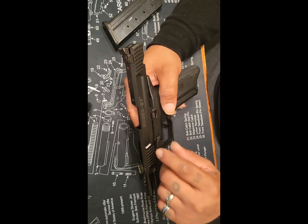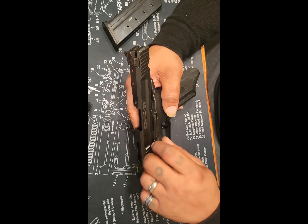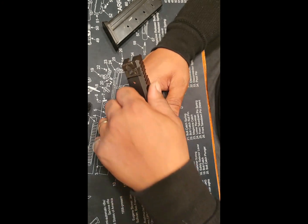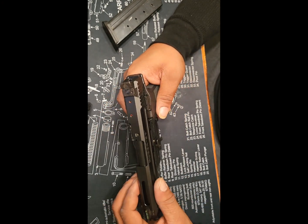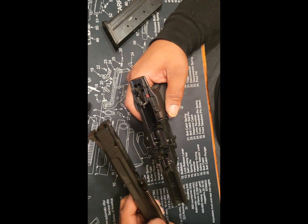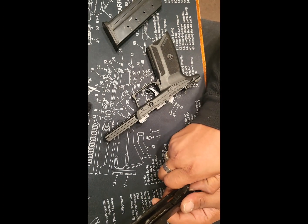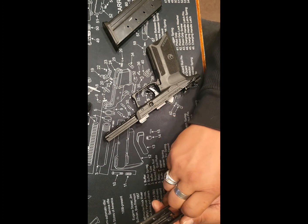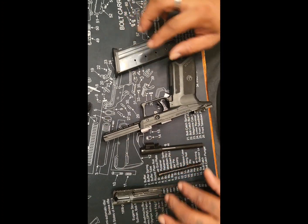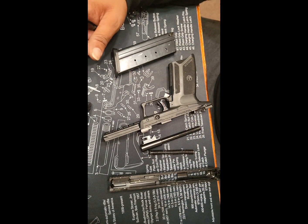Pop that off, pop it out. It doesn't come off, it just pops out a little bit. This is going to be your takedown pin or bar or slide, whichever you want to call it. Release the slide, pull it forward just a little bit, and lift it up. That simple, she comes apart. Pull the guide rod and spring out, pull the barrel out, and now you have all your parts laying there. If you needed to do a cleaning, it would be pretty simple, pretty easy to do.